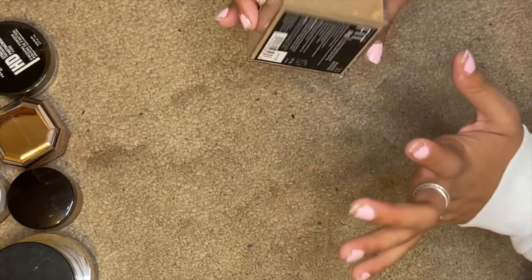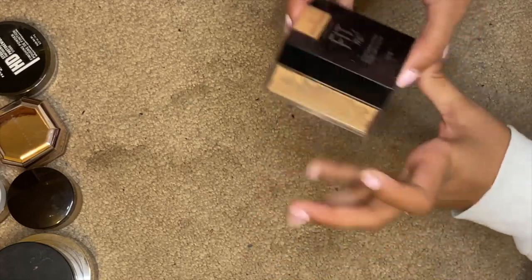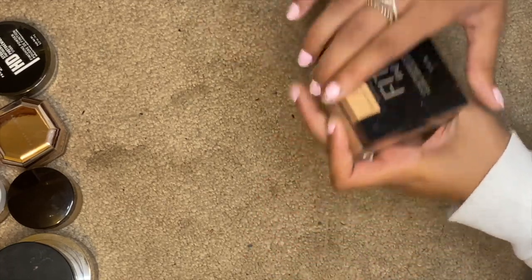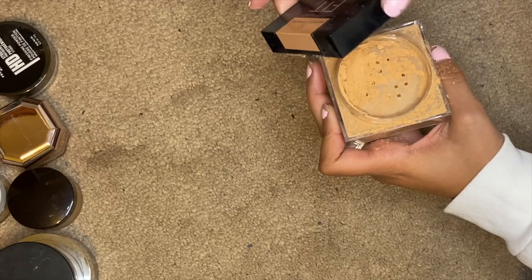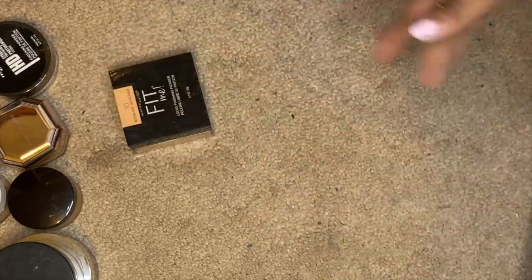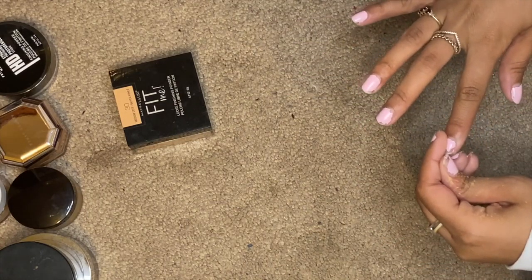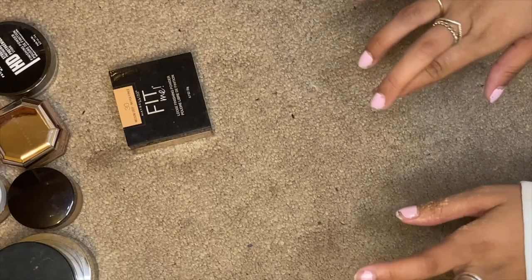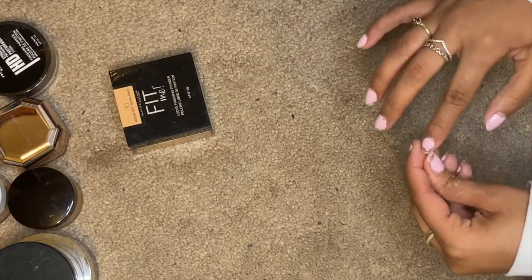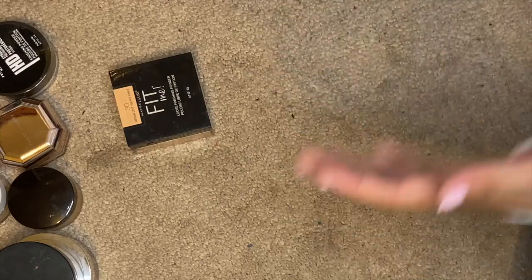Last powder that I will be keeping is the Maybelline Fit Me Translucent Powder in the color Medium Deep. I do like this powder. It's a little dark for me, so I normally use this during the summer. As you can see, it's a bit messy, but I do recommend it for those girls who are about my same skin tone. I'm more of a medium to light deep, depending on what season we're talking about. So yeah, that's all for my powders.